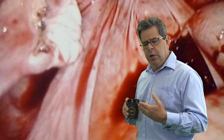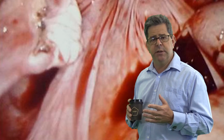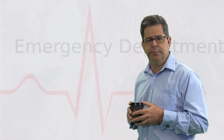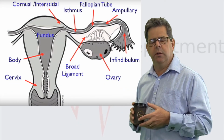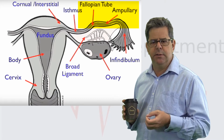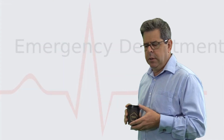So what we might do is go back and have a look at a little bit about ectopic pregnancy so we can decrease the chance of this sort of presentation occurring again in either your or my emergency department. The vast majority of ectopic pregnancies implant in the fallopian tubes near the ampullary end. There are a smaller percentage that are found in the cervix, the ovary, even intra-abdominal.